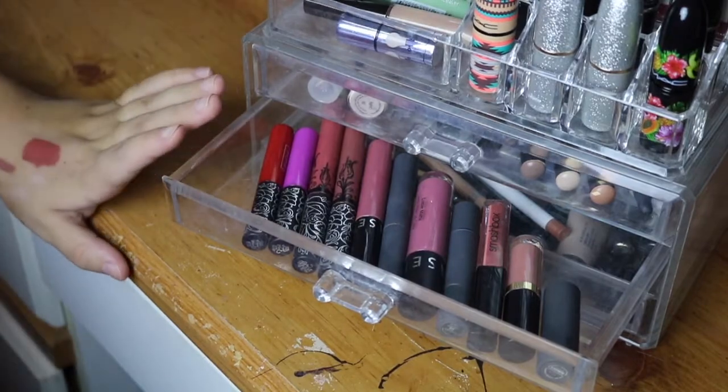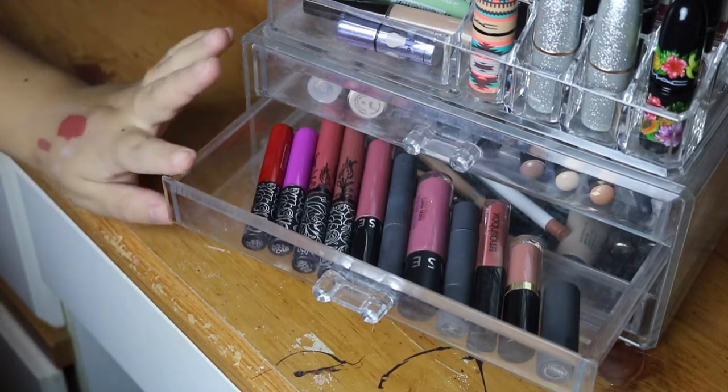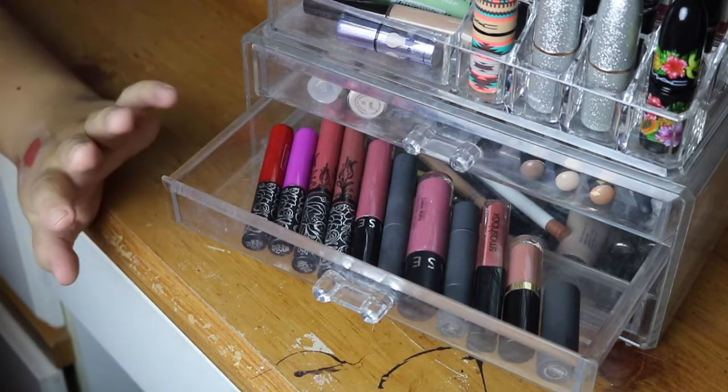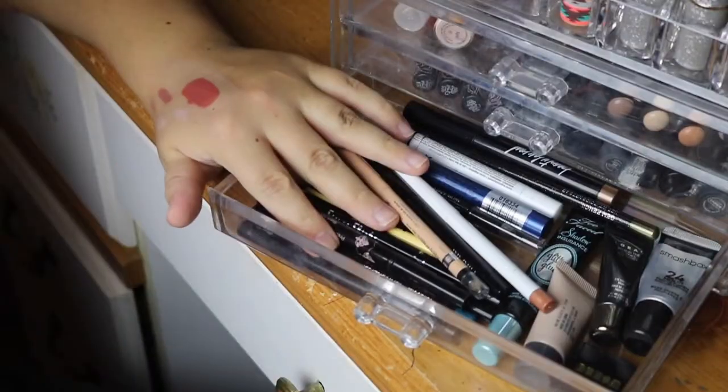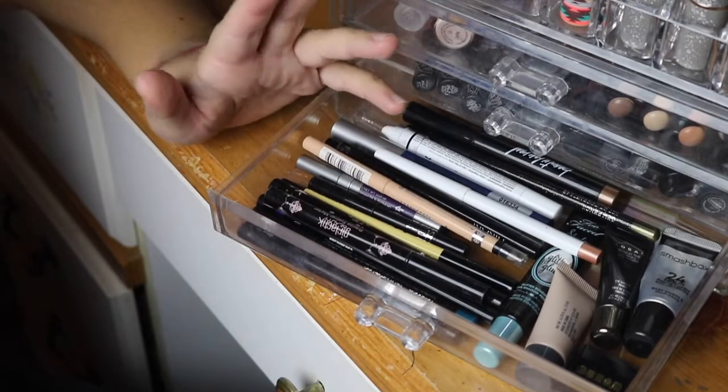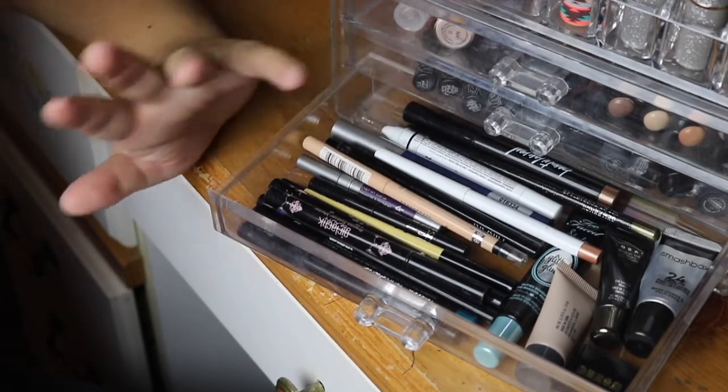Okay, so that is the lip drawer. I didn't get rid of too much out of there, just one thing, but that's okay. There's not that much in there to begin with. And my eyeliner drawer. I never wear eyeliner, but somehow I have a drawer full of eyeliner.